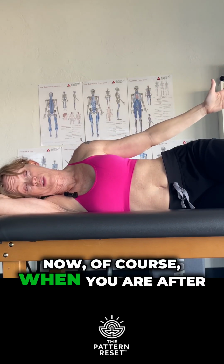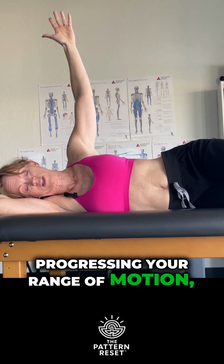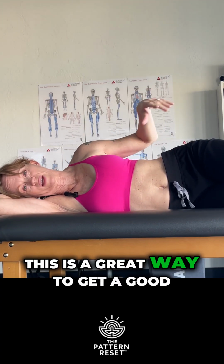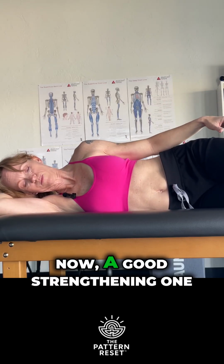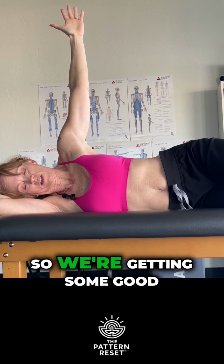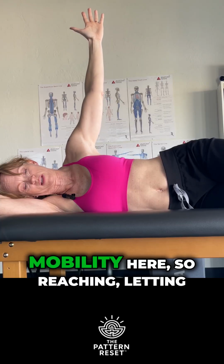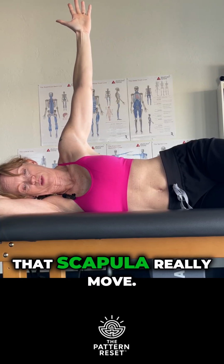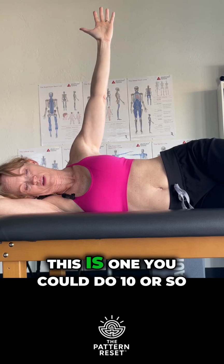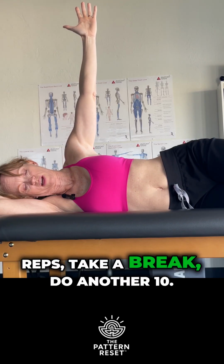Now, of course, when you are after the 6-week mark and you can start progressing your range of motion, you can really use gravity to help you go overhead. This is a great way to get a good stretch there. Now, a good strengthening one while you're here is to do a reach. So we're getting some good scapular mobility here. So reaching, letting that scapula really move. This is one you could do 10 or so reps, take a break, do another 10.